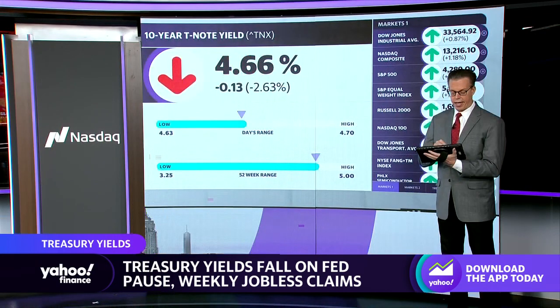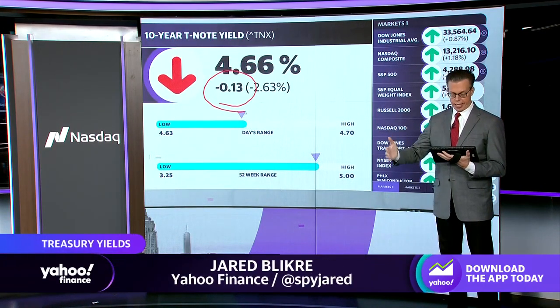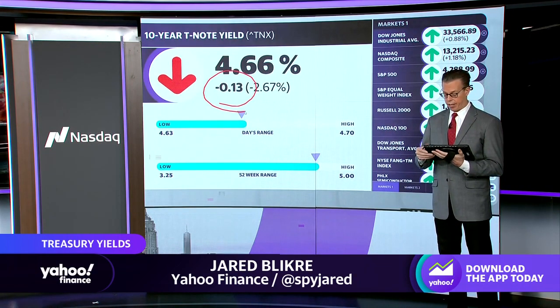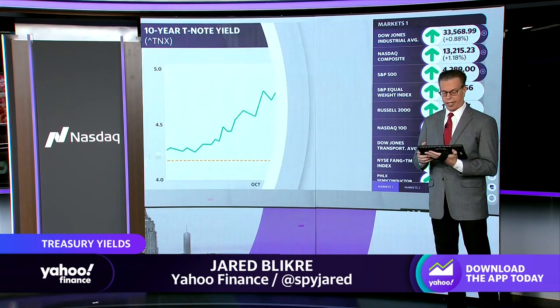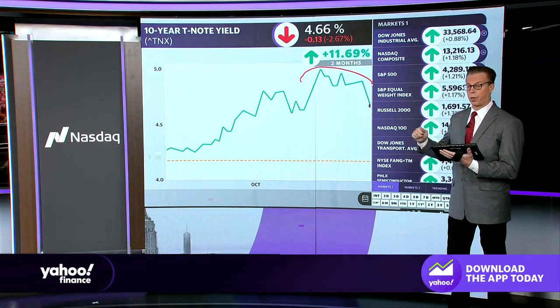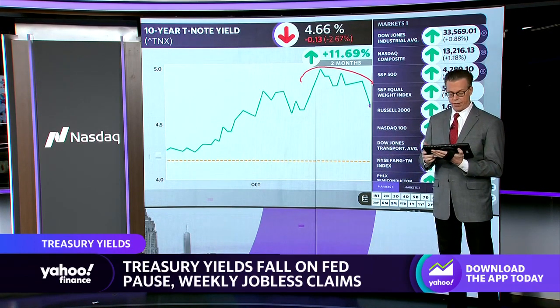And we are indeed seeing the 10-year drop 13 basis points. Looks like market participants are just pricing in a Fed that is probably done hiking, although Powell did not say that himself. Let me just show you what this looks like on a two-month basis. You can see we are well off these highs, which were exactly 5%, going back to 2007. That was the highest point since those days. And you can see we have now dropped off quite a bit.